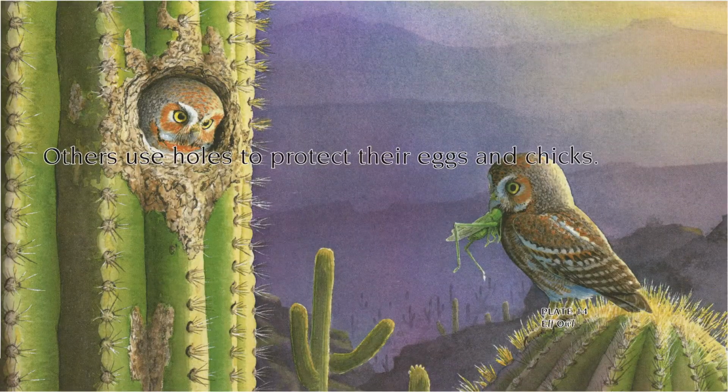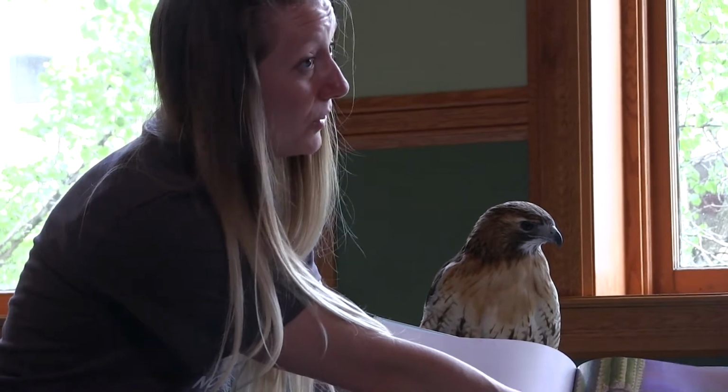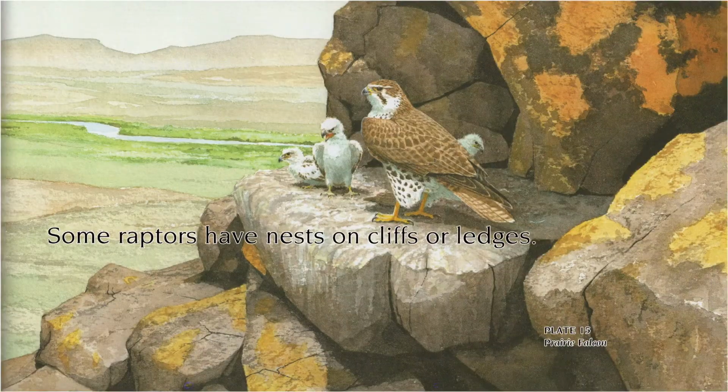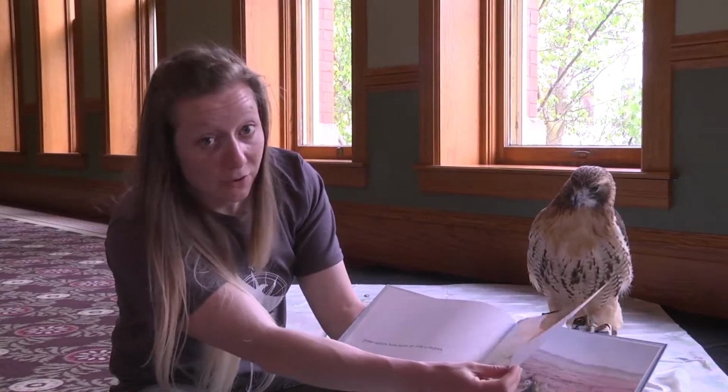Others use holes to protect their eggs and chicks. This is an elf owl, but our northern saw-whet owls and American kestrels also use holes. They're called cavity nesters. Some raptors have nests on cliffs or ledges, like this prairie falcon or the peregrine falcon.